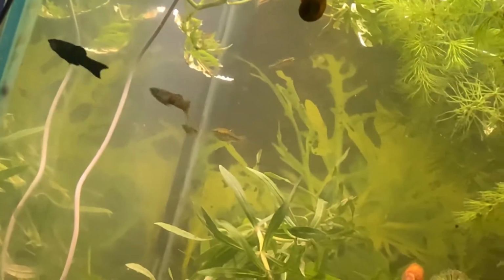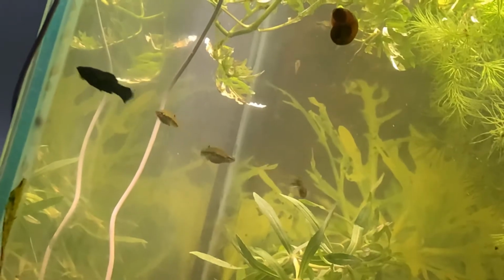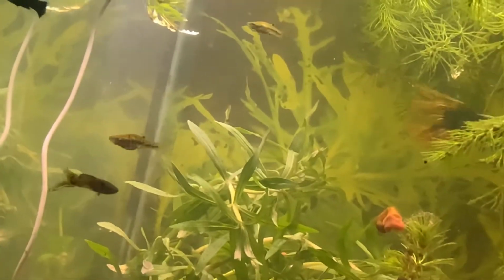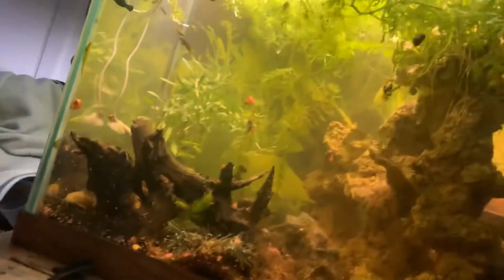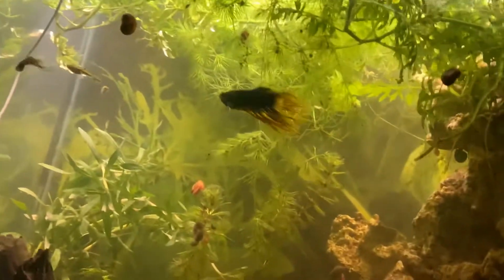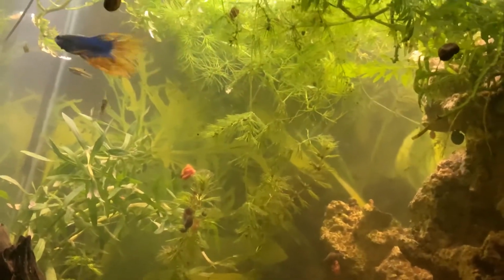That's the guppy, probably being followed by, yeah, you see him. Like, I am tired of you guys following me all the time. Get up out of here. But that's this tank. I enjoy it.